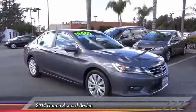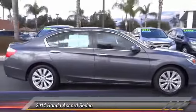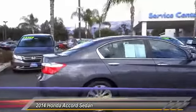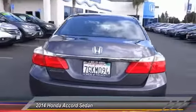2014 Accord. Ingeniously simple, yet overflowing with luxury and technological creativity. All that and more in the Accord. This vehicle has less than 50,000 miles.